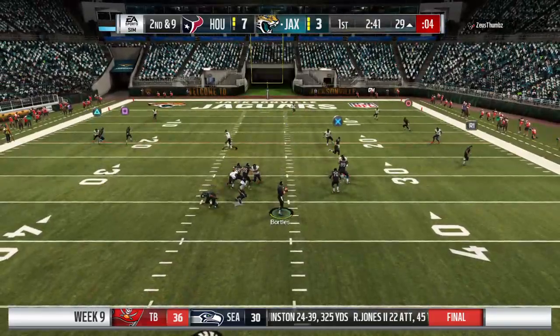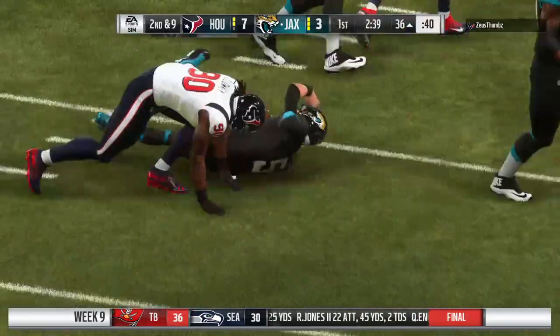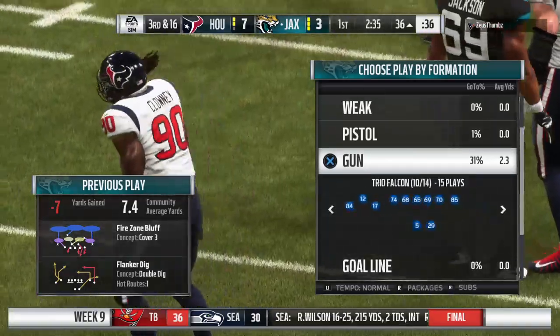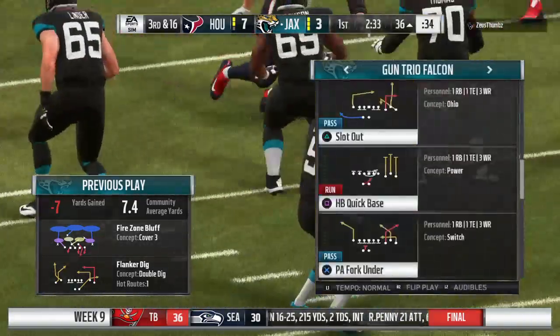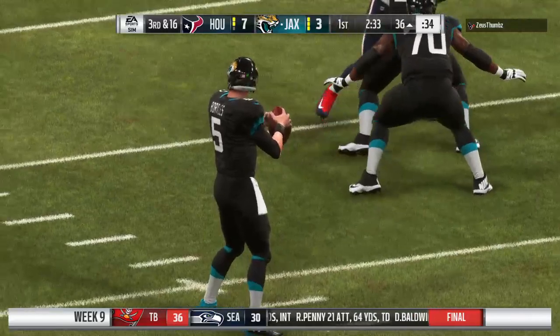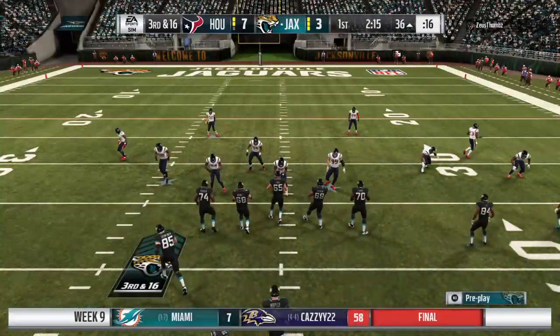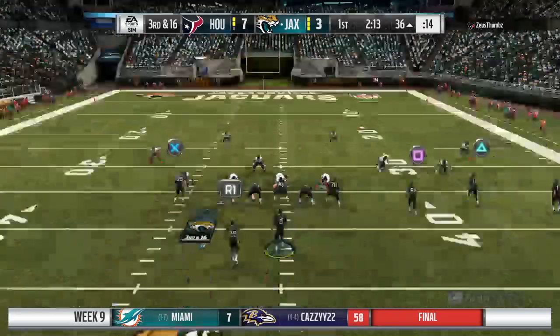Bortles to throw on 2nd down. Under pressure, and down he goes. They sack him back at the 36. Jadeveon Clowney in there to get him, and that's sack number 6 for him on the year. Following the sack, 3rd and long for Bortles and the Jags.